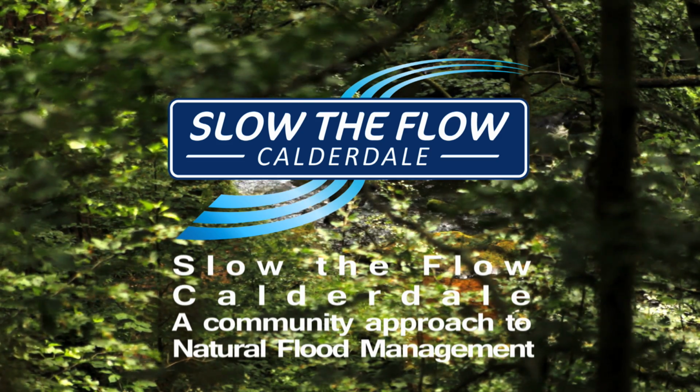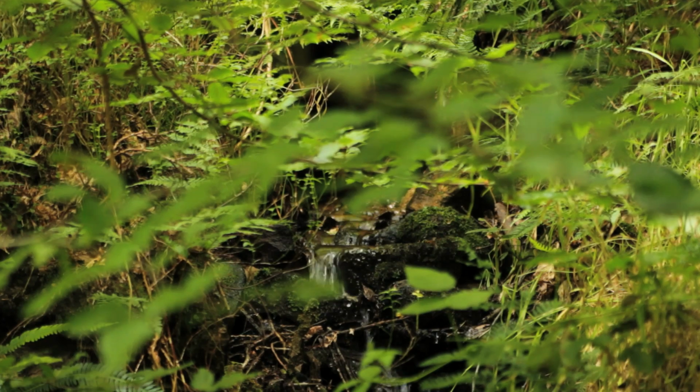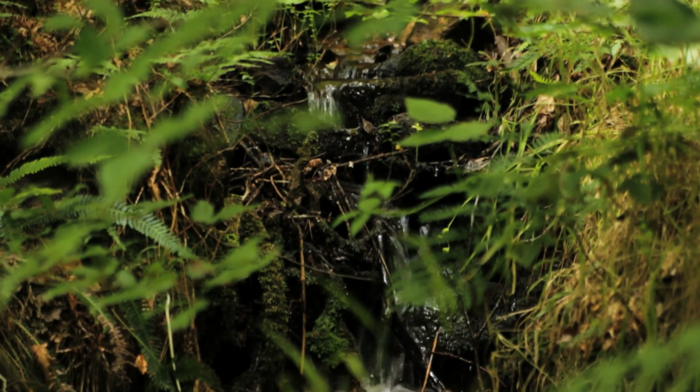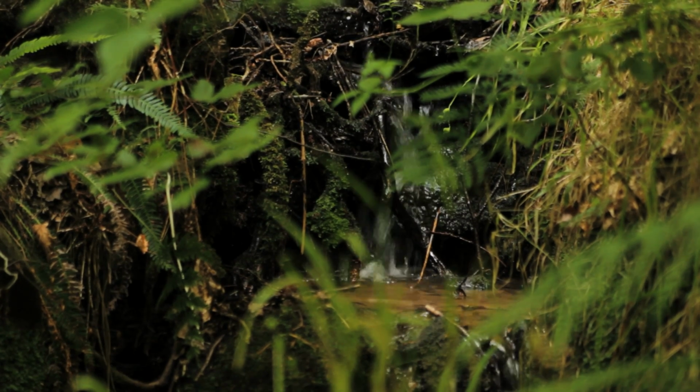Here we are in Hardcastle Crags. Hardcastle Crags is one of the steep-sided valleys that we have in Calderdale. So overall, Calderdale is known as a rapid response catchment. And rapid response, as the name suggests, means that we can have very quick flood events which can happen over a very short space of time.